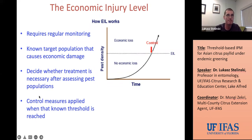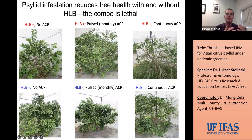So this slide shows pictures of trees from a research project about a year into that research project. And what I'm trying to do as we walk through these pictures is to illustrate that the psyllid itself is causing damage to the trees, and it's causing damage that's going to have an economic impact in terms of the yield that the tree is going to return.